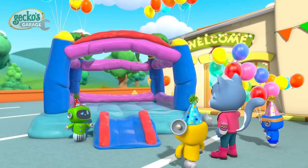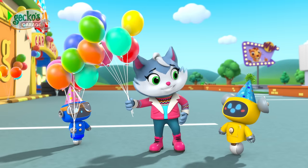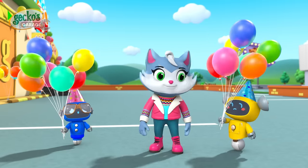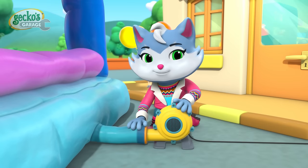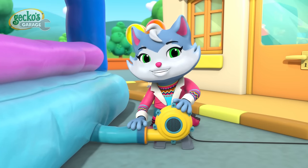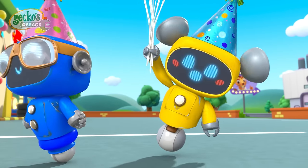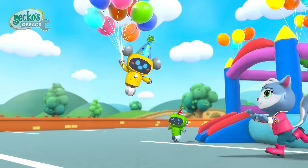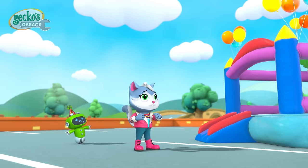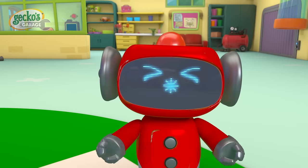Looks like our bouncy castle could use a little more air. Yellow, could you please hold on to these balloons for a moment? Blue, please check for Grandma Gecko. She'll be here any moment. Yellow! Oh, no! Red, I know what's going on now.